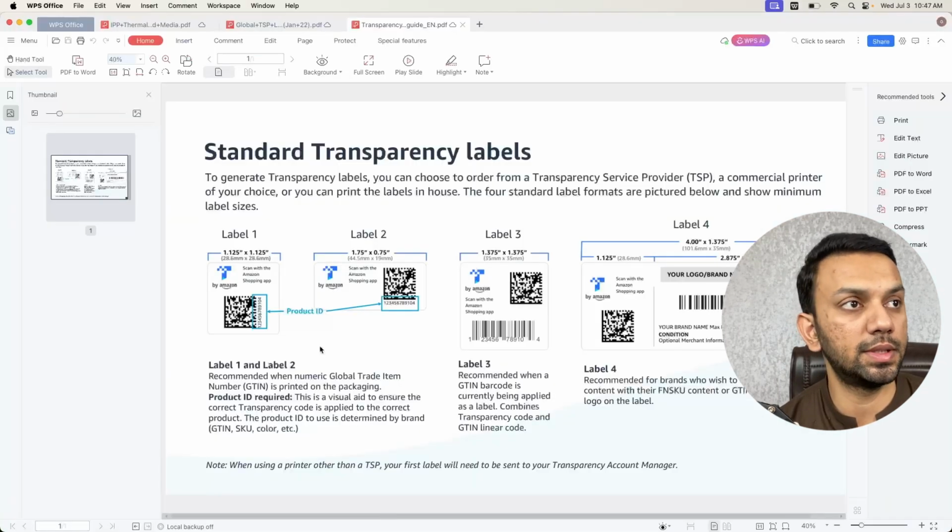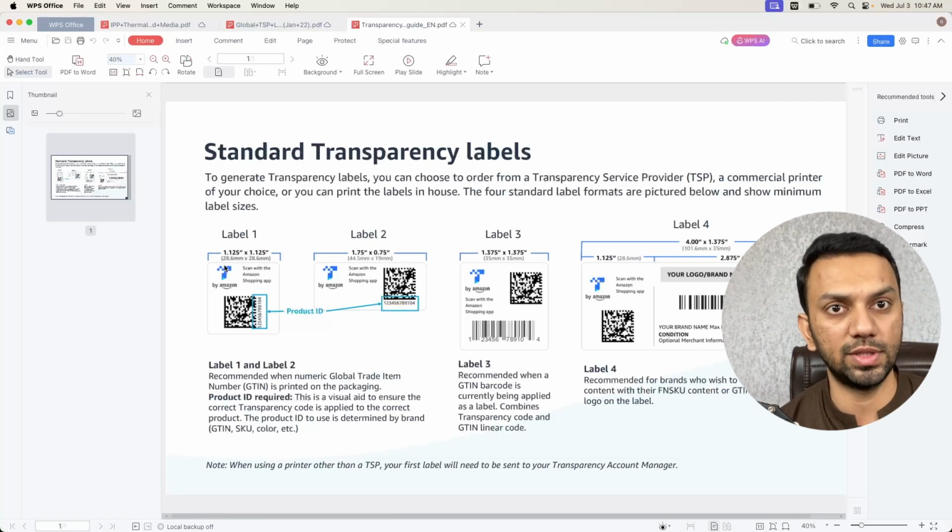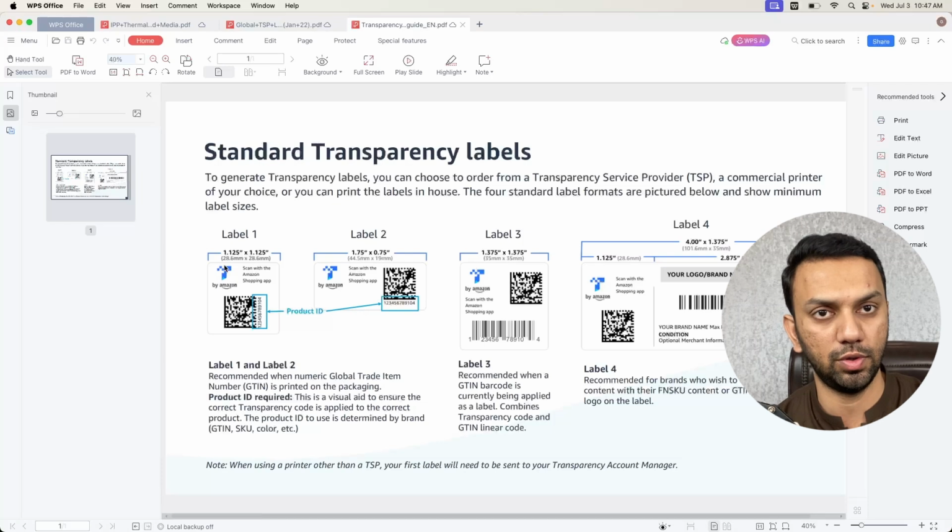Now let's see what the transparency label looks like. If you can see on the screen here, there are these 4 types of labels. This is the first one and the second one. There are around 4 components of the transparency label. The first one is this Amazon Transparency logo, which Amazon claims is the transparency logo, not an Amazon logo, to encourage you that you can use this in other sales channels as well.